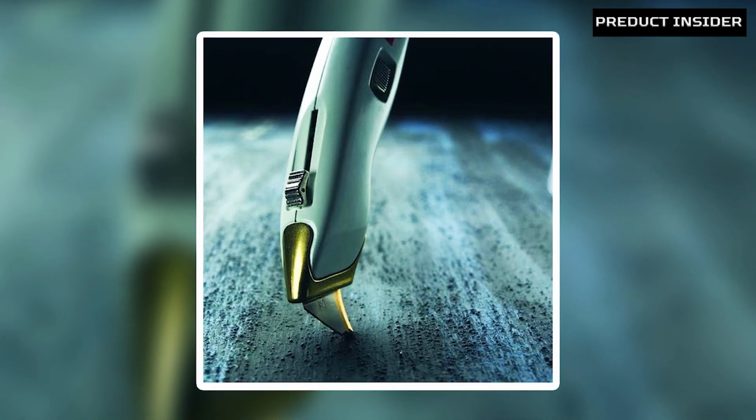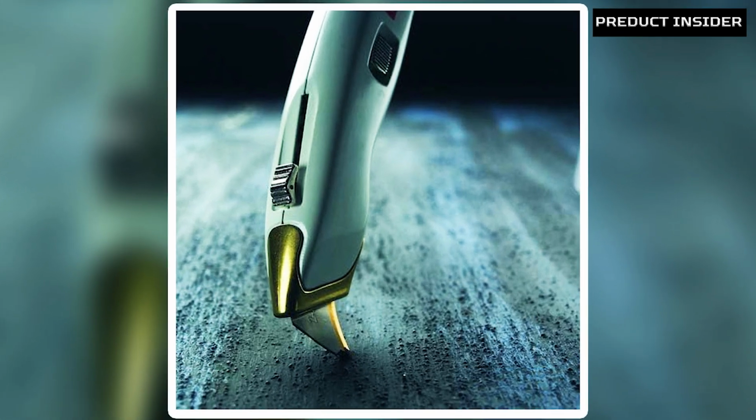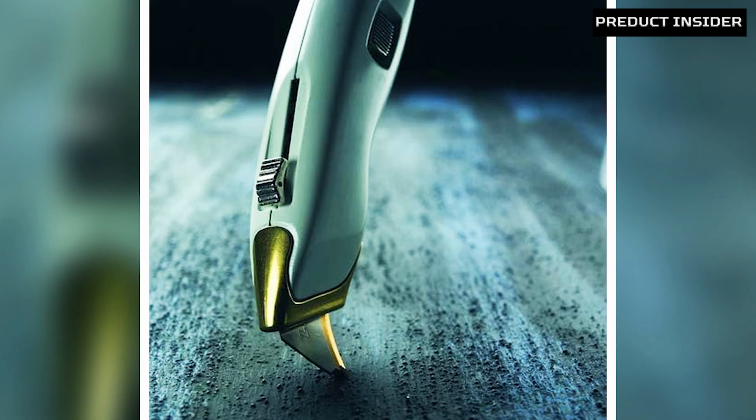Discover the 6 best tools of 2025. I've done extensive research and reviewed countless models to bring you this list.